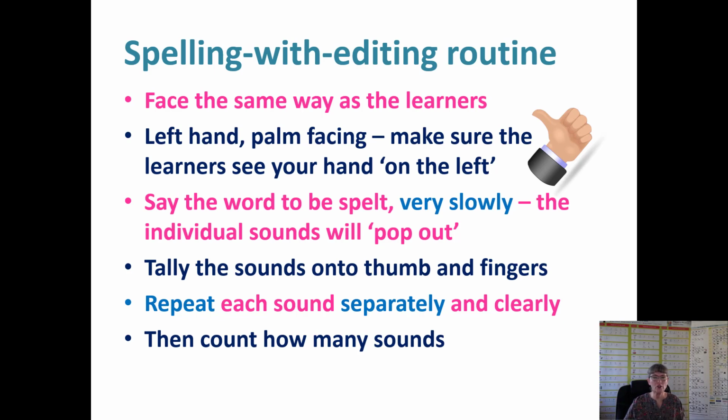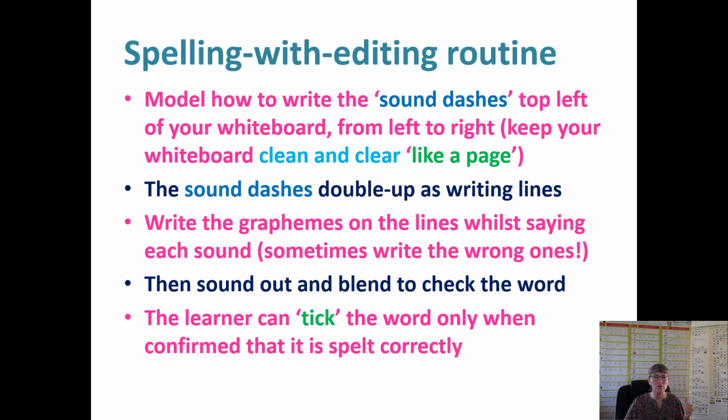So you say the word to be spelt very slowly and the individual sounds will sort of pop out. Tally each sound onto thumb and fingers and then repeat each sound separately, clearly, and then count how many sounds. So then you model how to write the sound dashes top left of your whiteboard from left to right. Keep your whiteboard clean and clear like a page. So don't have lots of junk around your whiteboard or use a flip chart.